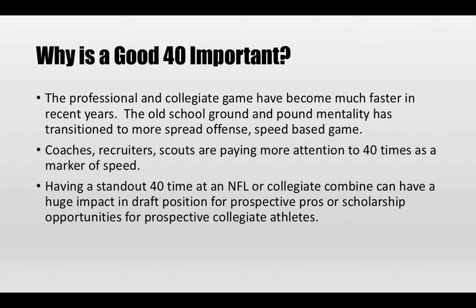The game of football has become fast, like real fast. The old school ground and pound mentality is gone from the sport. Spread offenses are becoming more and more popular, and pass dominant offenses are the norm. According to TeamRankings.com, in 2015, the only teams that didn't throw for over 50% of their plays were Carolina at 50% and Buffalo at 49.9%, with 14 teams throwing for over 60% of their plays.